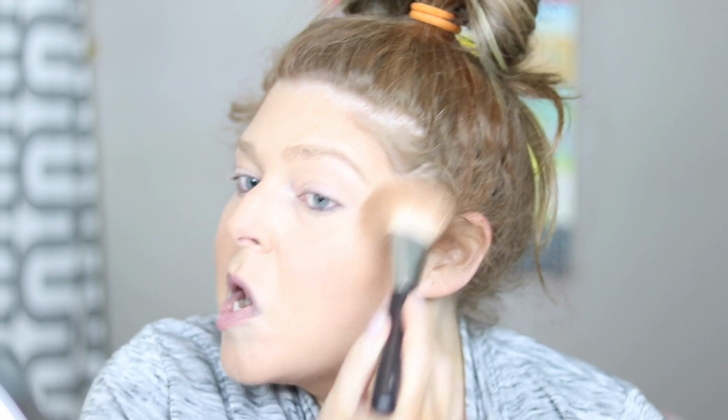I do it down on my neck, underneath my chin, and I do it some on my nose because that is where the sun would hit. We want this to look natural. Okay, so now my skin is warmed up with the bronzer.